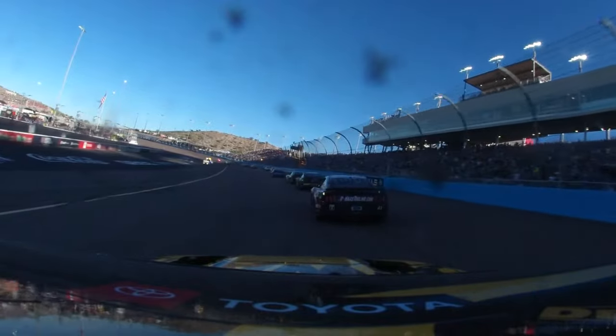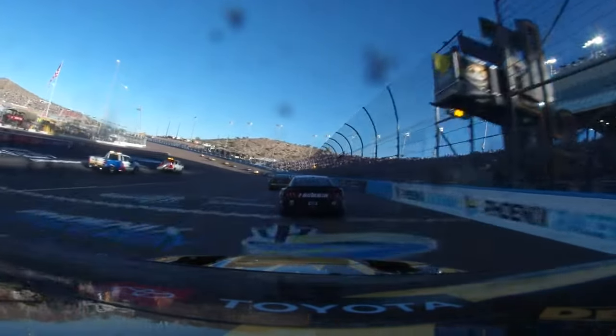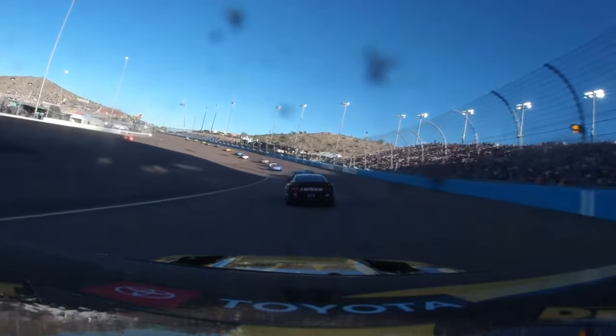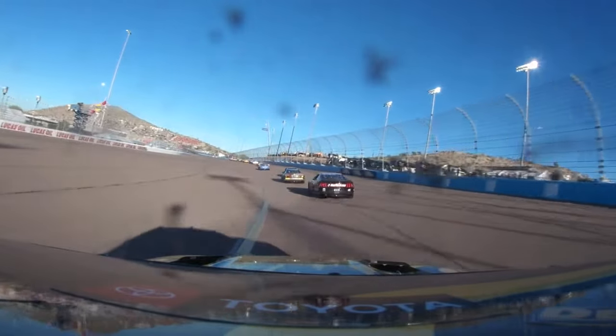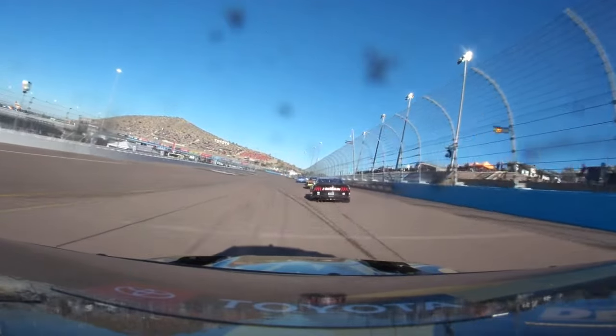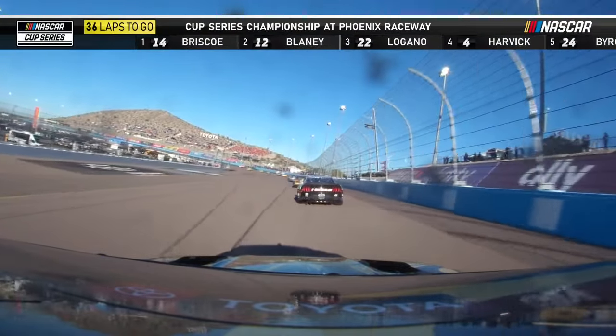Now under 36 to go in this championship. Dylan, and Rick, I just keep going back to what Christopher Bell said earlier this week: it's not over till it's over. We've seen it too many times in this playoffs with our car that it's not completely done until this race is over. So they've got a lot of work to do from 15th on this restart. But crazier things have happened in these playoffs before, Marty. So we'll see what happens with 36 to go.